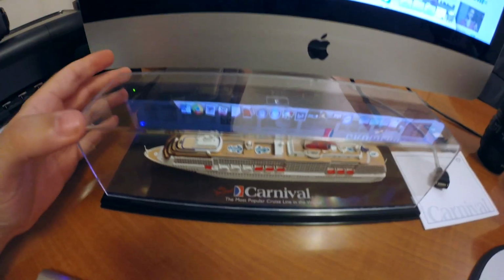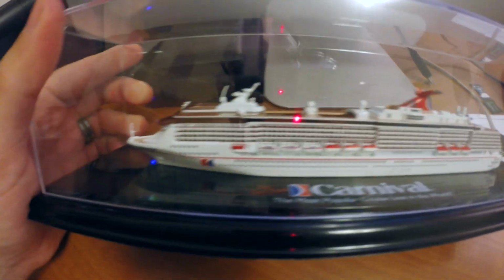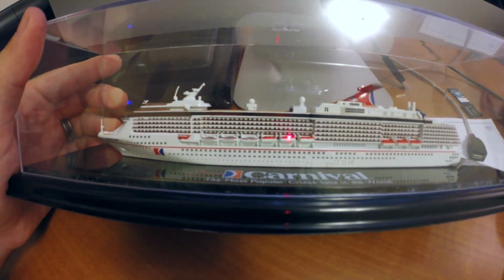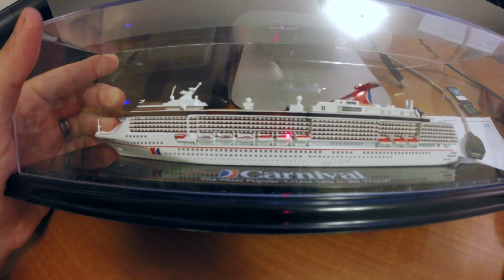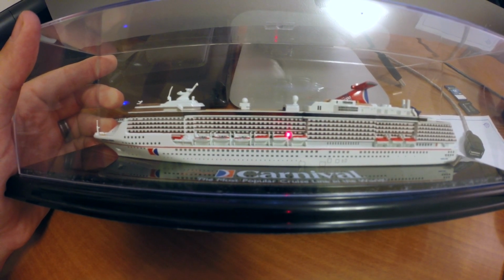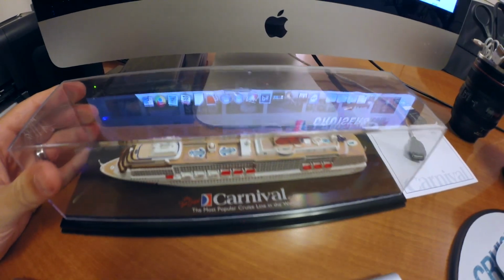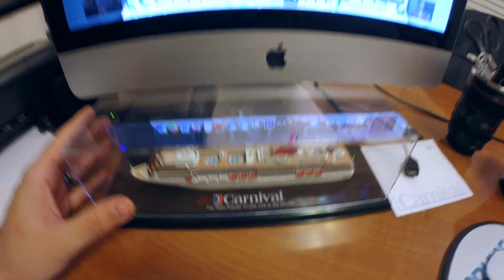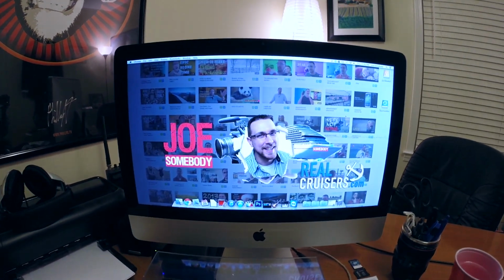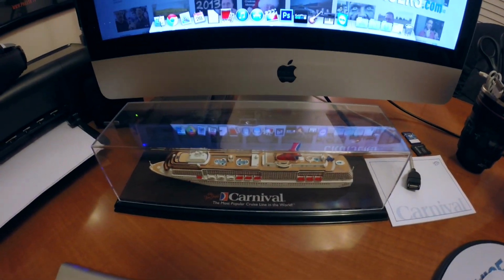Right below that, I have, oh, look at that. Look at that, she's so beautiful. A 1/1250th scale Carnival Pride ship. Fairly new. I've decided that this is one of the best things I've ever bought. I love it. It's beautiful. And she sits right here on my desk so that whenever I'm adminning away on realcruisers.com or editing a video or whatever I'm doing, I've got my ship there for inspiration.